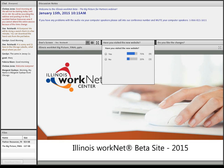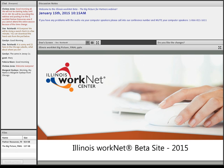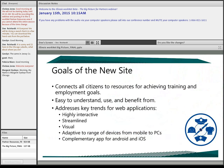So let's get started with our presentation. Today we're going to be talking a little bit about our WorkNet beta site. The reason why we started the site was to connect all citizens across the state of Illinois so that they could achieve training and employment goals through the various resources that we have available.